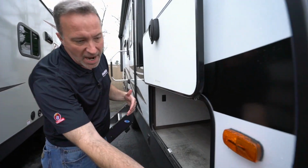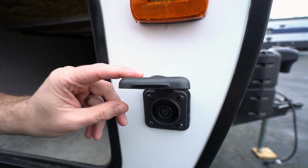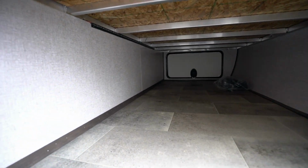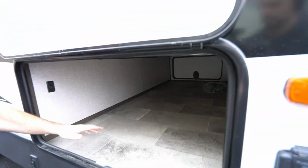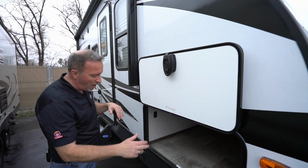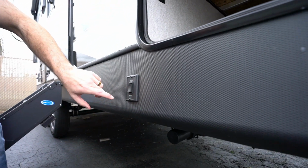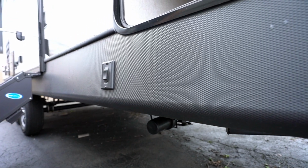Come around to the campsite. If you do have solar panels, there's your quick connect right there. Got the pass-through storage right here, which is finished off and lit, which is a great feature to have. That's fantastic space right there. I'm always talking about where can you put the fishing rods, the hunting gear. That's a great spot for it right there. Or beach towels, all that good stuff. Enclosed underbelly on this camper too, and fantastic addition, power leveling jacks in the front and the rear.